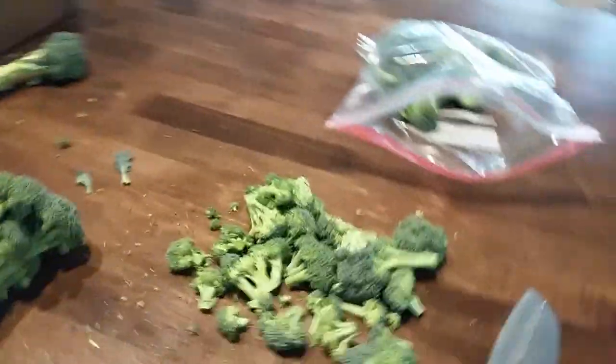And then over here we have some, oh, let me give my little baby kisses. Night night, sweet girl. Night night. I love you, sweetheart. She has a little cold. She's going down for her nap.